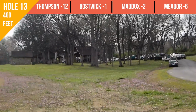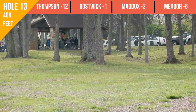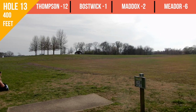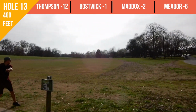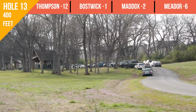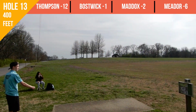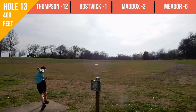So right here, I'm throwing my Proto D1, very reliable disc for throwing long distances, getting up by the basket, within jump putt range, but it's going to be a tough look for birdie. And Matt, he's going to test the OB row to the right, but he fades left, and he'll be safe from the road, similar distance to the basket as mine.